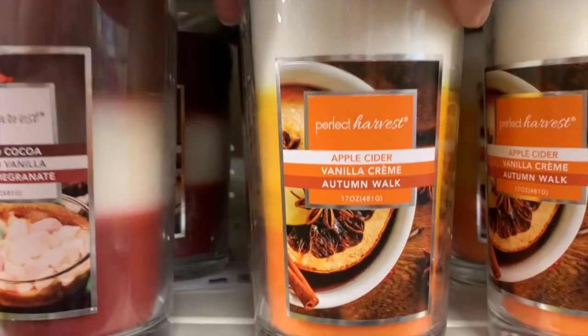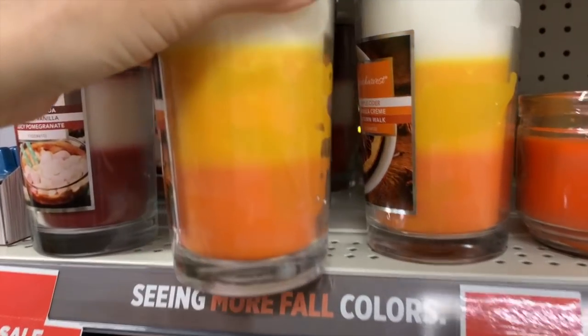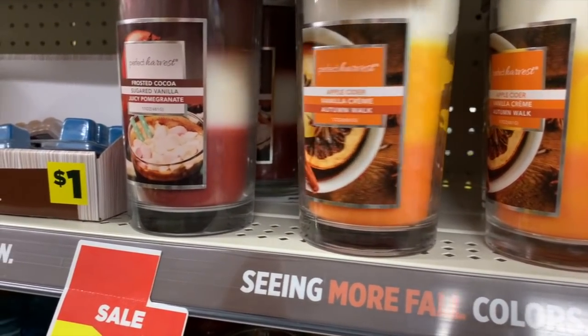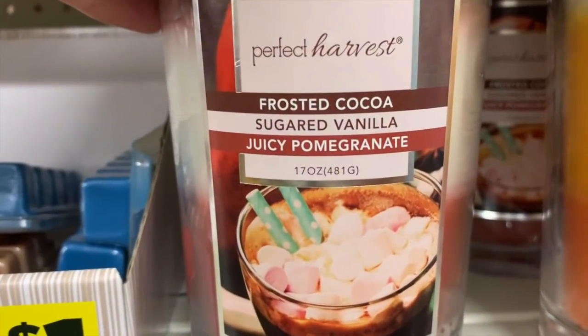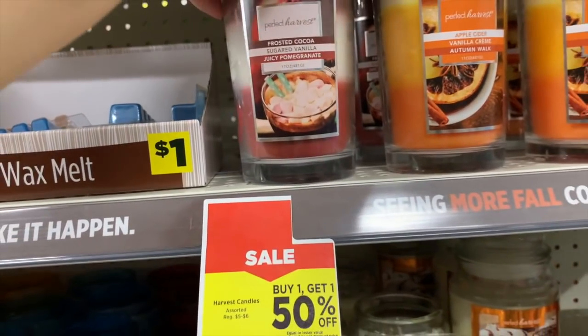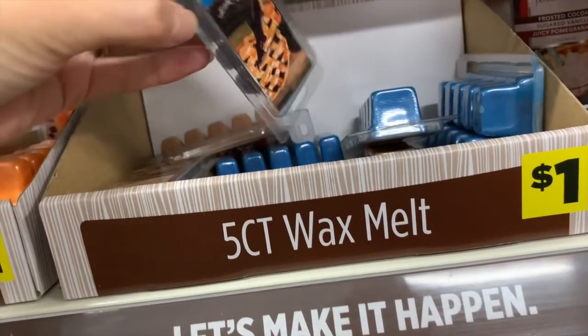Ooh, apple cider, vanilla cream, and autumn walk. These are also just $5 and really, really heavy. I really love the container. It's such a nice thick glass. We also have frosted cocoa, sugared vanilla, and juicy pomegranate. And some super cute and tiny little wax melts.